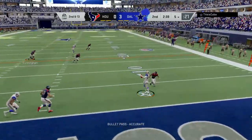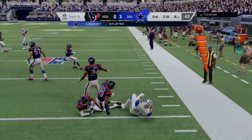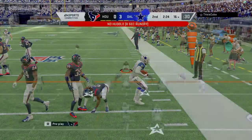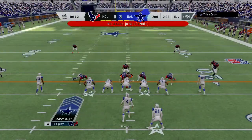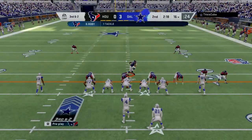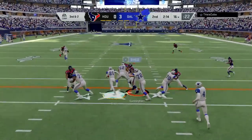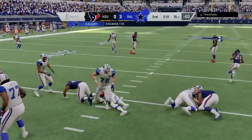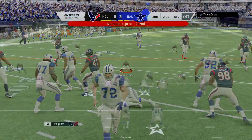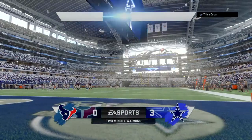Now on 2nd and 13. Prescott. Now that's Elliott. Complete. And able to get it here to about the 16-yard line. They get 11 back on that one. It leads to 3rd down. They'll try and run for it with Elliott. And he's going to have the first down as he's marked down just shy of the 20. It's a first down following a gain of 3.